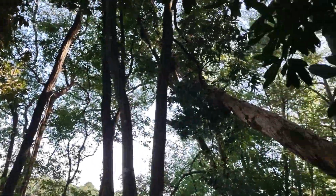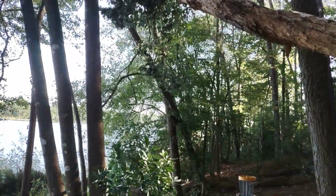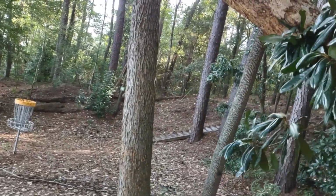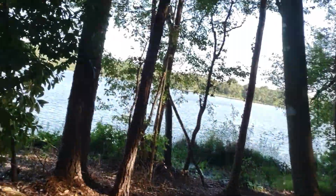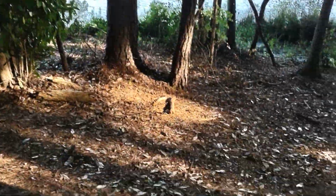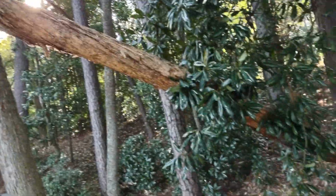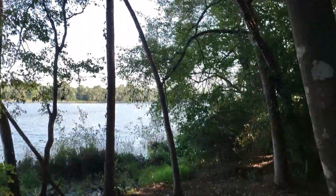And here's a tree here that fell, and it's leaning against these other trees. And here's the thing where they throw the frisbee into the net. There's a staircase there to walk up, made of wood. Here's the water over here. Oh wow, big squirrel hole, huh? Okay, that thing's gonna drop, I know that. I'm really moving this camera around, you know. Some people don't like that.